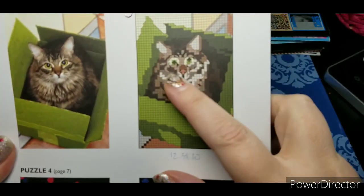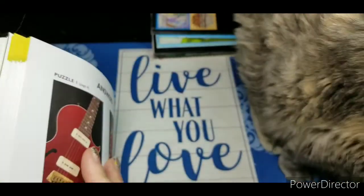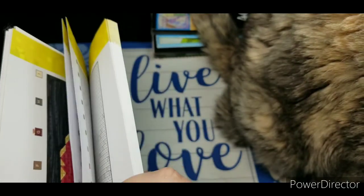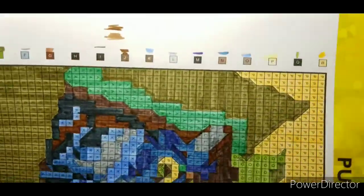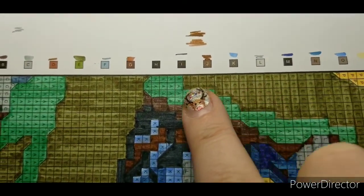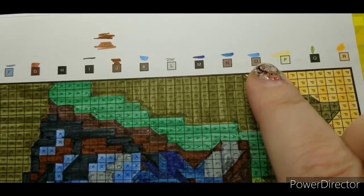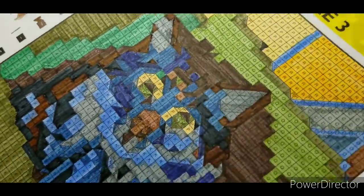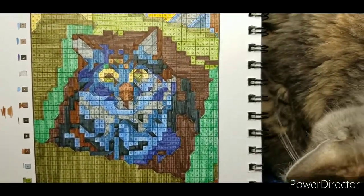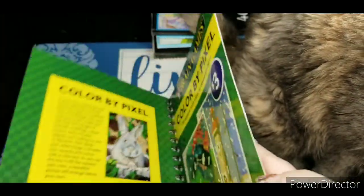So what I don't like, the guitar worked out fine, but like the shoe and the cat, there's so many dark areas, and then they try and make it have so many different dark greens and dark browns. And I just don't have that many colors. So when you come to the page, it is a lot of darks. I couldn't tell if some were black or green. I really didn't know. So then I just went, well, I'm going to do blues for some of these browns because those browns are so similar. And the other thing I could have done is just colored them all the same color, but I didn't know how it was going to come out. So those are my first pages.